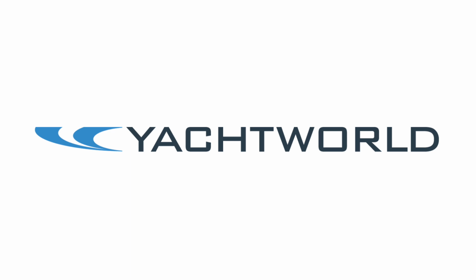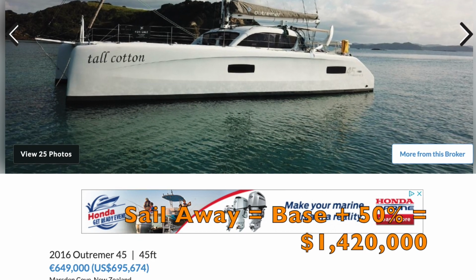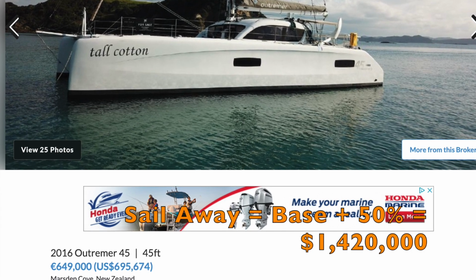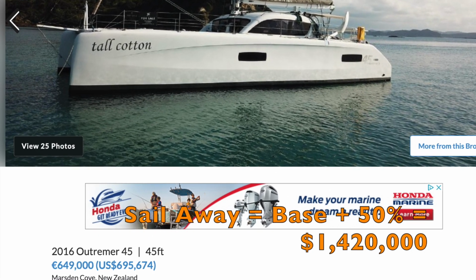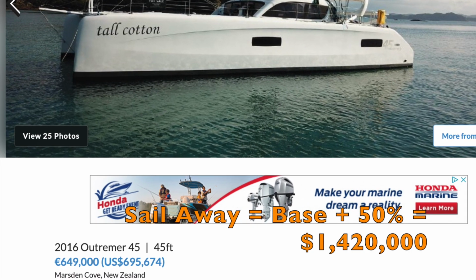Generally speaking, when I've gone through the hundreds of price lists I have and I spec it out the way I would have it, I add about 50%, and that was what I would call sail away, or a condition that you could sail away from the dock in. So our sail away price is going to be base plus 50, which takes us to 1.42 million US dollars.